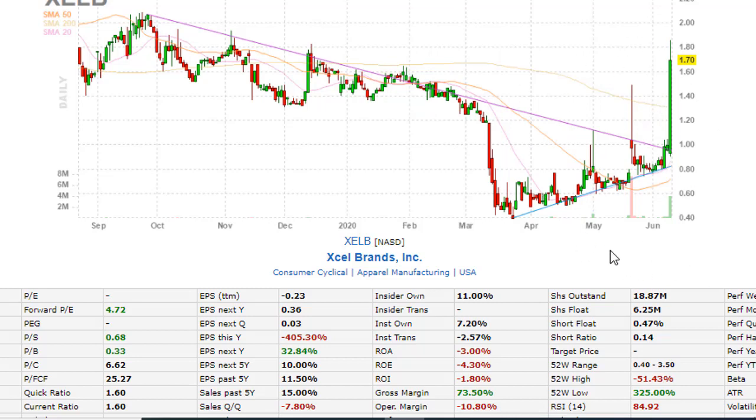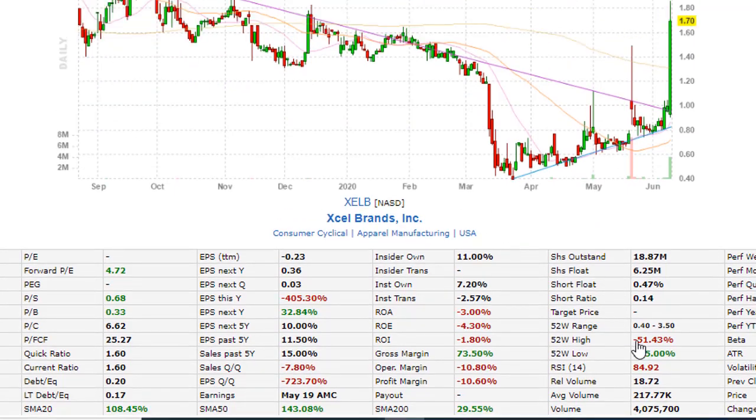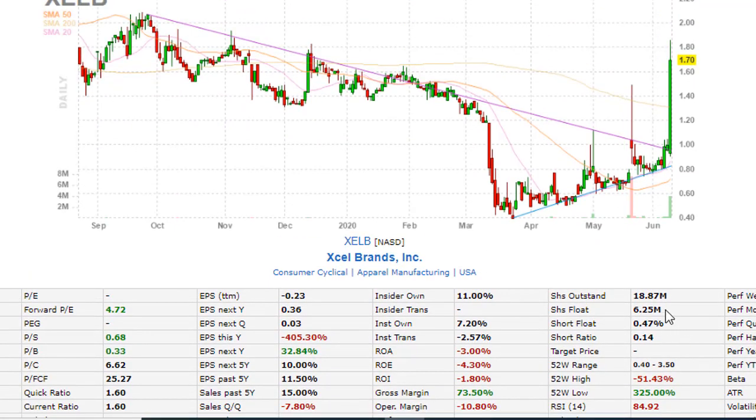And also, one of the important things that you want to look for is that the share float is super low. The shares outstanding is 18.87 million, and the share float is 6.25 million. So this is a very, very tiny float, so this can easily be manipulated. That is one of the things you need to be looking out for, because there are a lot of pump and dumps that might happen due to chat rooms and things like that with these penny stocks.